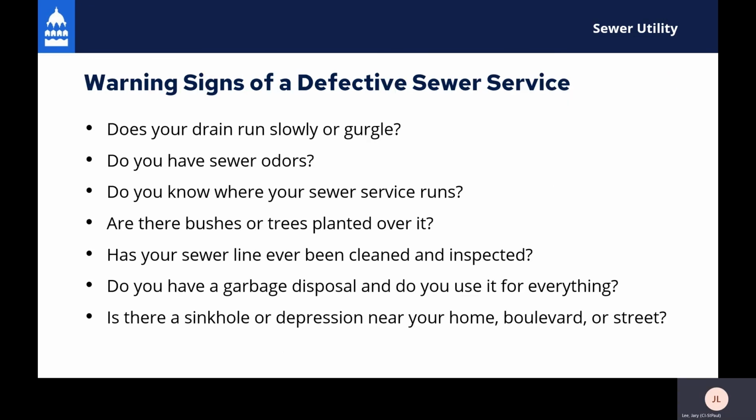Here are some signs that your service might need attention or need to be replaced. Some quick ones would be if it drains slowly, if you have sewer odors, if you're not really sure where your sewer goes, if you have trees planted over your sewer line, if you haven't had any preventative maintenance performed on your sewer in the past. It depends on how you use your garbage disposal, and if you're noticing sinkholes or depressions near your house. Those are all signs of defective sewer service. I also like to say that if your sewer service is older than 50 years, it's highly recommended that you consider replacing it with the project.